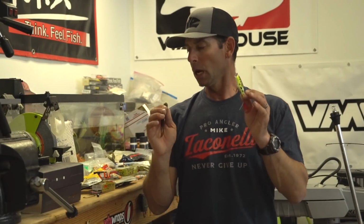And for my first concept on when to pick hard versus soft, I want you to think about cover. I want you to think about the types of cover that you're fishing. Let's look at it with eyes of heavy cover versus sparse to no cover. That's going to be our difference, right?